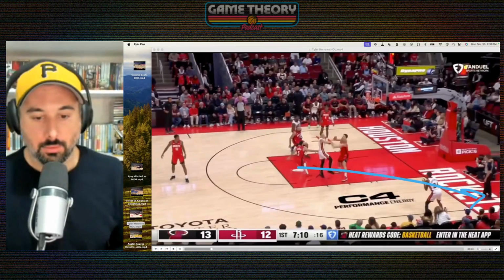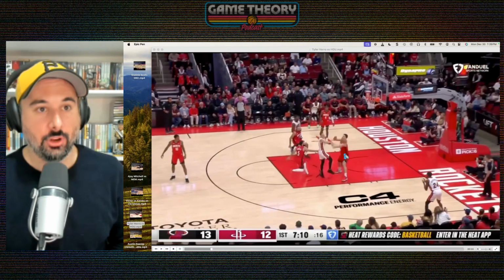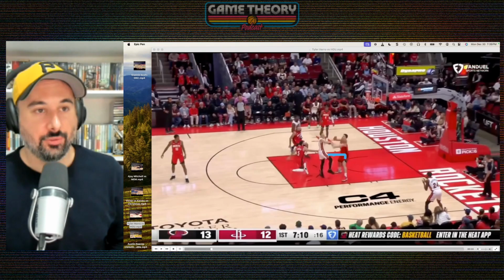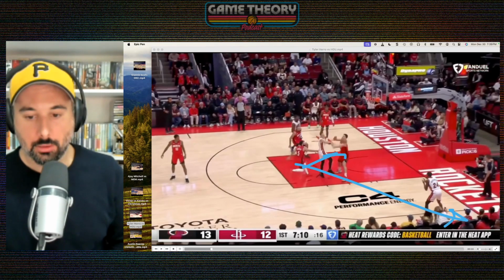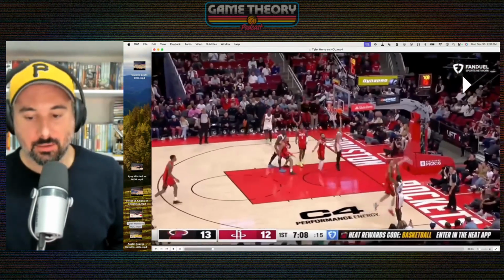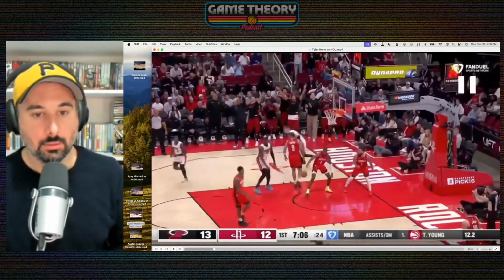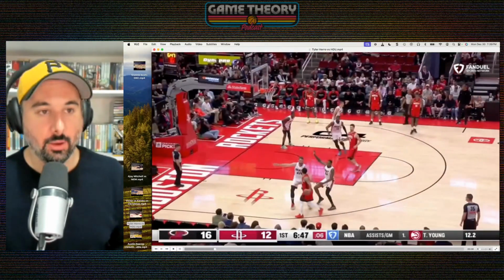This one to me is really on Fred. And I think Fred's been a really, really good defender. But as soon as Şengün steps up here, Fred can't follow Herro. Fred has to get out to the shooter here. Instead, he doesn't. Ends up being a wide open three. Great kick out from Herro, realizing that Fred was going to follow him.